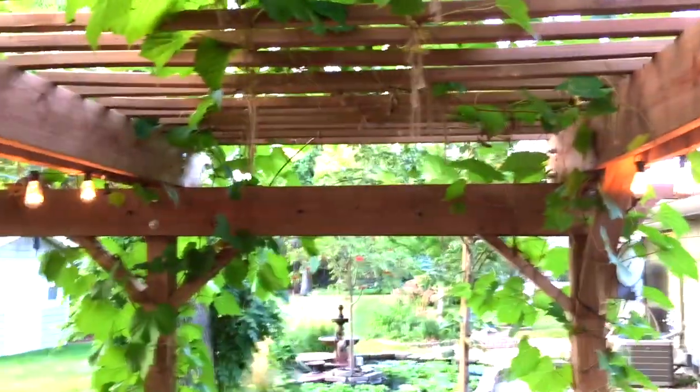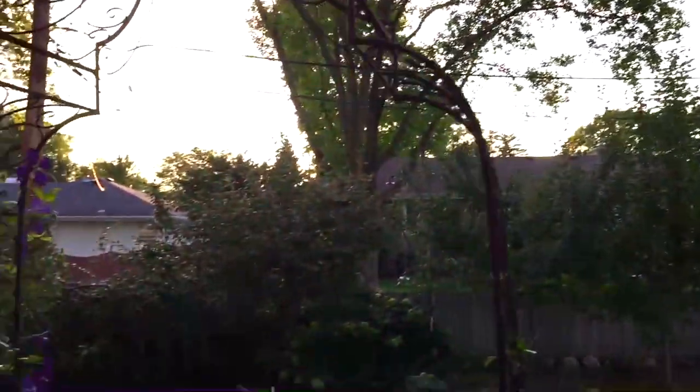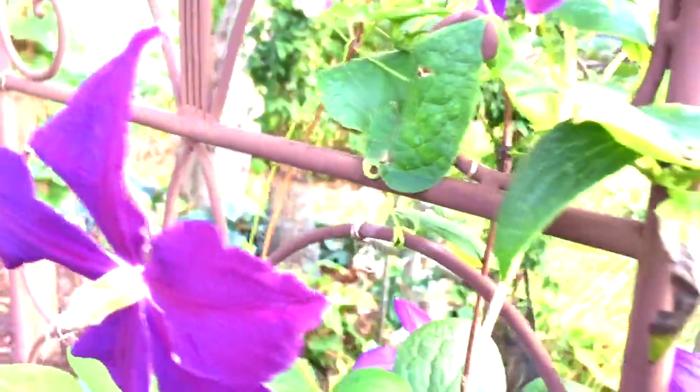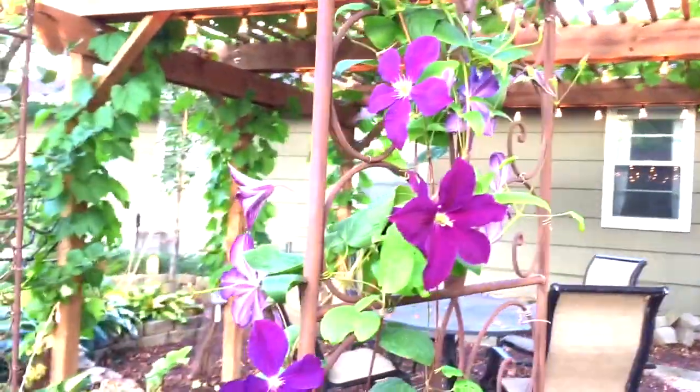Grapevines really did a good job growing up on top. Nice little kitty. Hello, kitty. Morning glories are actually, no wait, the clematis are actually looking really good still. I thought they were done, but they're looking really good on this one.